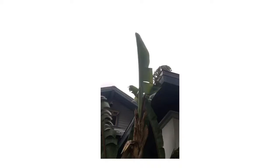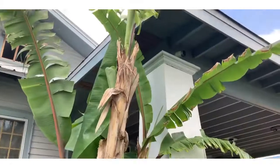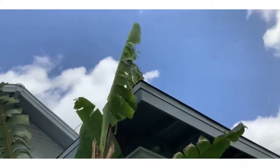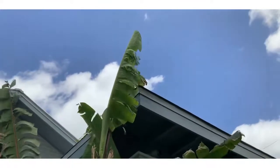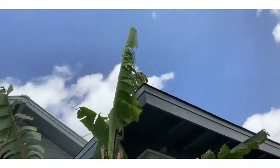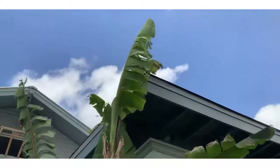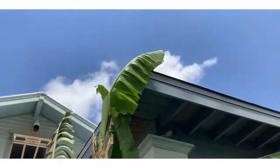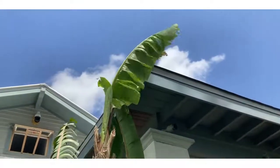Okay, it's the next day and the spiral has unfurled. The banana leaf is fully open. Look how much that leaf has changed in just the course of 24 hours. It unfurled, the spiral undid, and then the wind shredded the leaf. Now let's take a walk around the neighborhood and see what other spirals we can find.